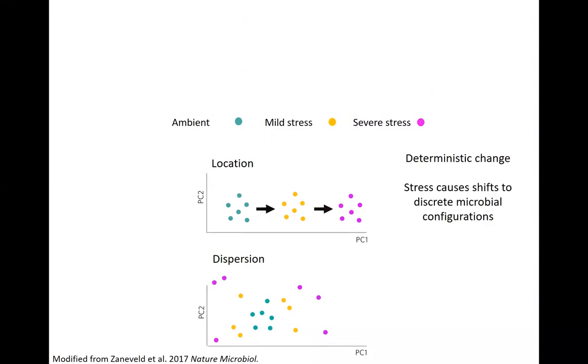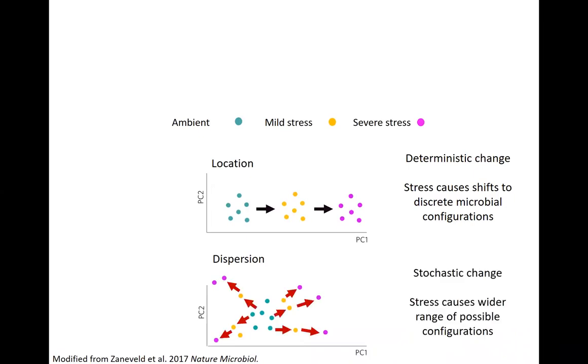And so here, a lot of microbial ecology has looked at deterministic level changes with the idea that stress is going to cause the microbial community to make some sort of signature shift to another phase, so that you would have a healthy signature move to a more stressed signature to a very stressed or declining health signature. But another possibility is that a stressor could cause more stochastic changes in which you're just generating greater variability among microbial communities, or more dispersion.